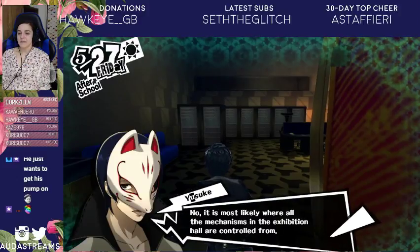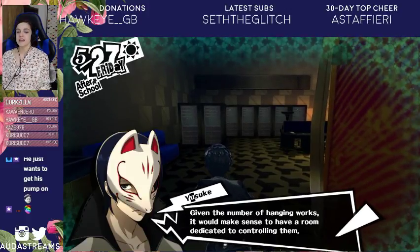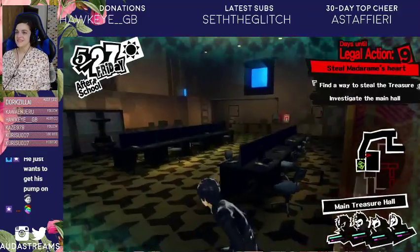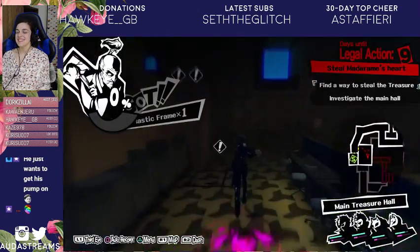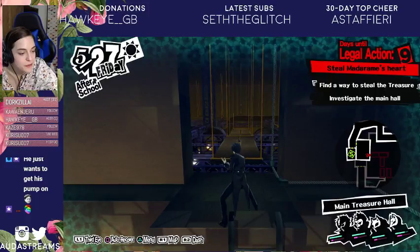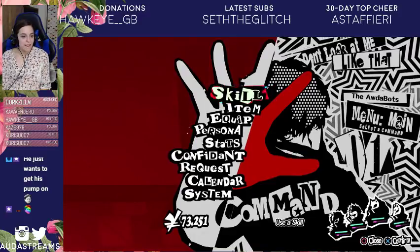Ah, another security room. No, it is most likely where the mechanisms in the exhibit hall are controlled from. Given the number of hanging works, it would make sense to have a room dedicated to controlling them. The observational skills of an artist are out of this world. Oh, I'll take it. Okay. Let me just make sure. Alright, before leaving the palace, please ensure that you have at least 60,000 yen. Okay, we have that on hand.